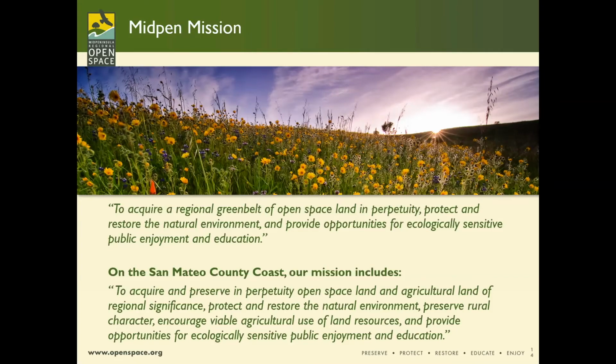Now, I also want to point out that on the San Mateo County coast, we have a second, perhaps lesser known mission statement, which was adopted in 2004 when we expanded our boundaries into coastal San Mateo County. And this mission statement includes preservation of viable agricultural land use in the region. Since then, we have been able to protect an additional 11,000 acres of open space in perpetuity. And to date, Midpen preserves over 65,000 acres of habitat that helps support wide-ranging wildlife, including mountain lions.